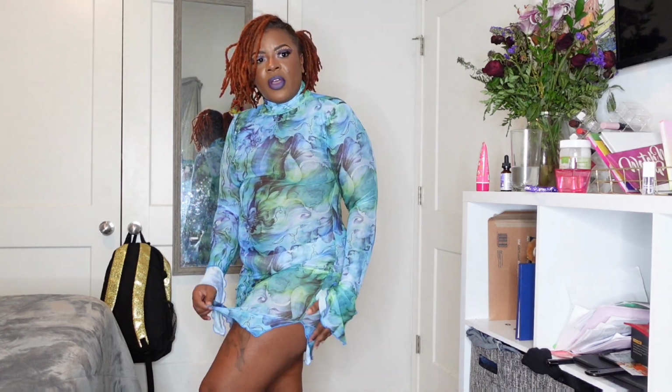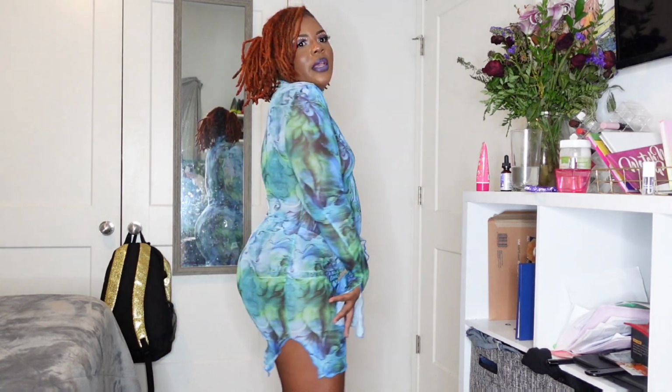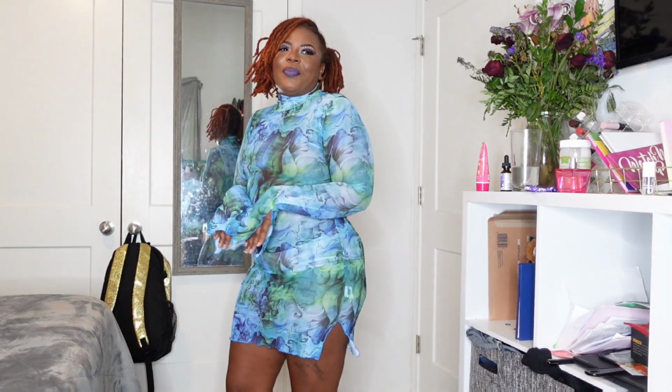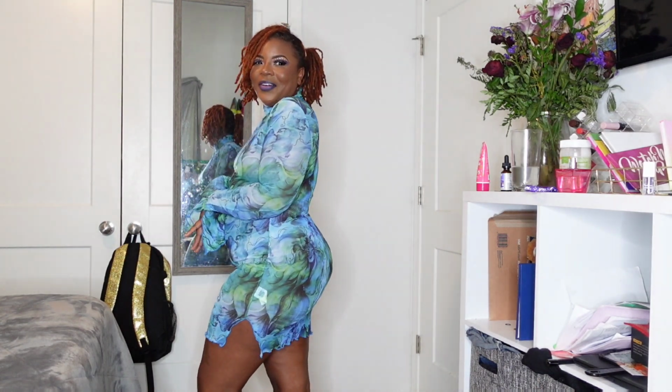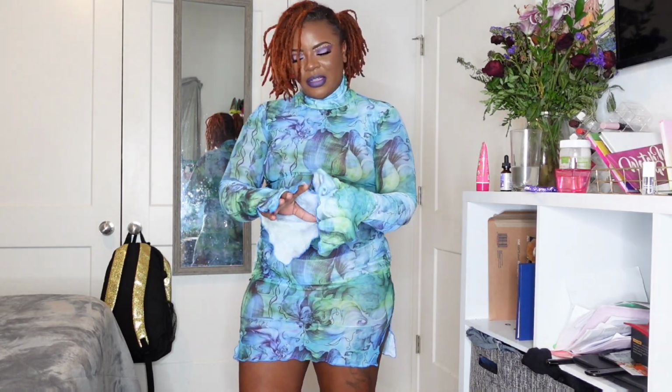So the two dresses, like the first dress and the third dress, look very similar. But they both have the same slit. They both have the same design. The difference of the two is one is see-through and one is not. So the first one was like cotton, silk a little bit, and this one just like completely see-through. So, yeah. I love what it's giving. It's super cute, you know. I just love it. The material is a lot thinner than the other dress.